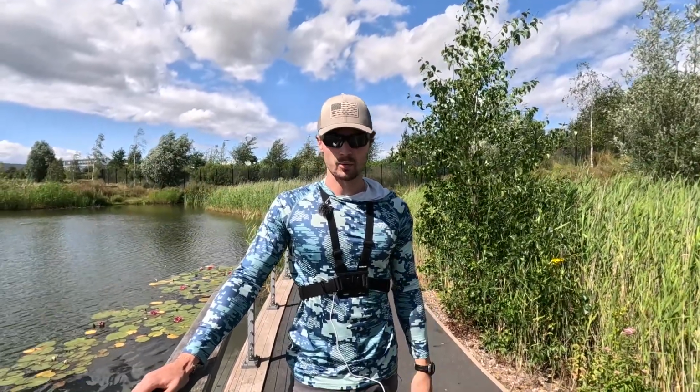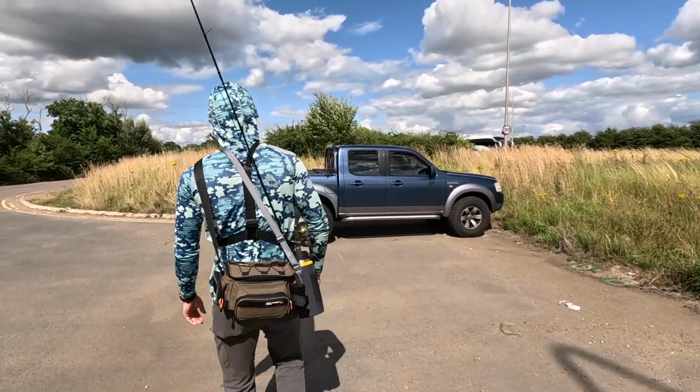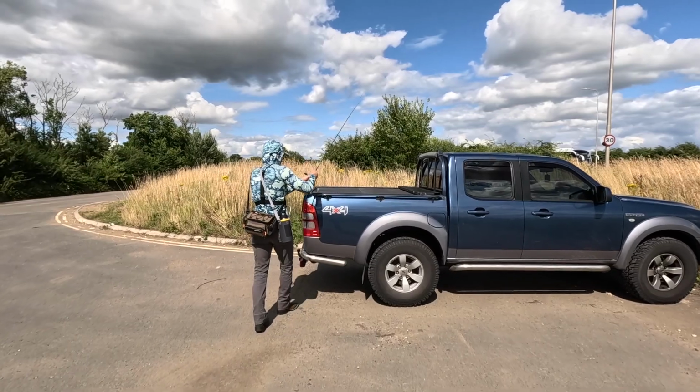We're going to try and get some topwater frogs, but this just goes to show, you go on Google Maps, you find spots, and there's a lot of great fishing to be had. So stay tuned for spot number two.